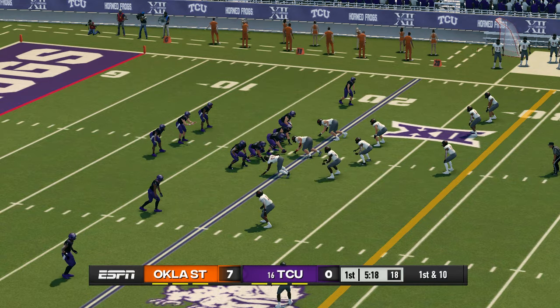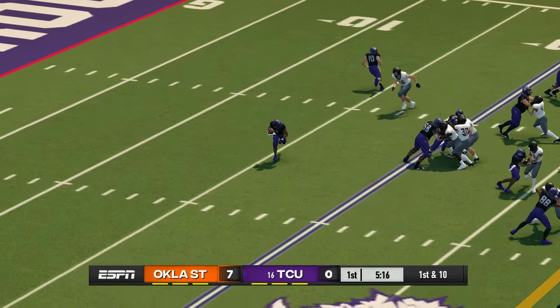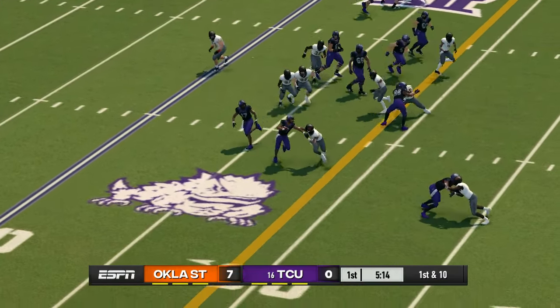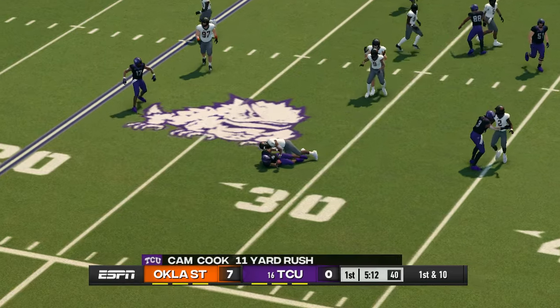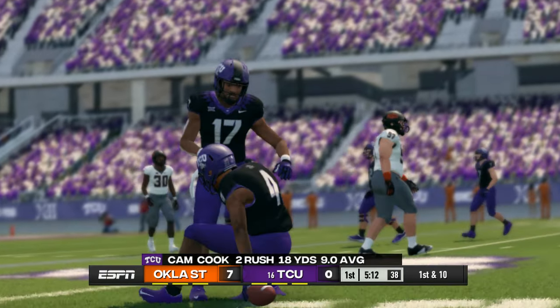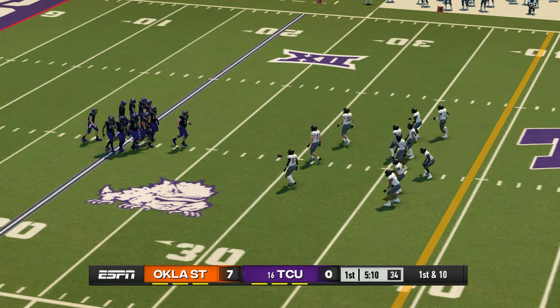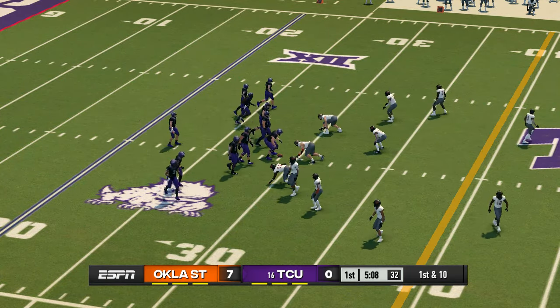I'm sure the quarterback would love to make amends for that last pick. He can't dwell on the interception. There's still a whole lot of football to be played today. Tackle made at about the 29-yard line. It's first and 10. Ball on their own 29.